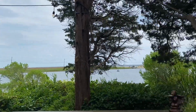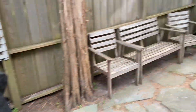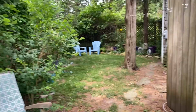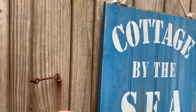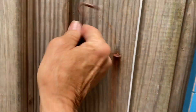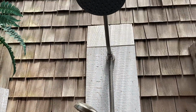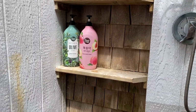There's some lights that look awesome at night now. Barbecue. This is the rest of the side yard. It's all fenced in if you've got kiddos. And then the last thing I want to show you is the outdoor shower. So you come in here and it's got the nice waterfall shower head. Best Mac Daddy shower outdoors ever.